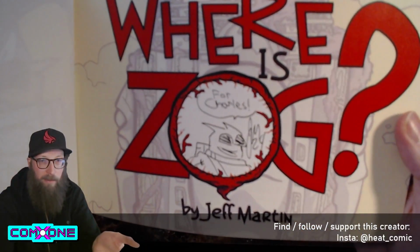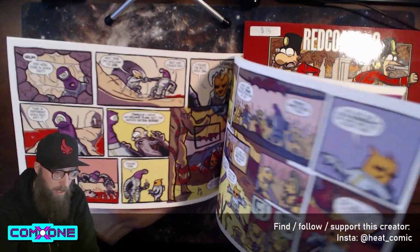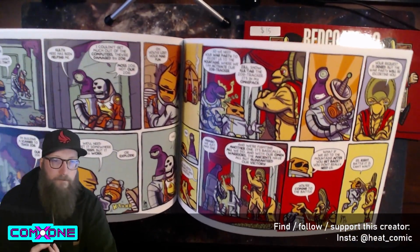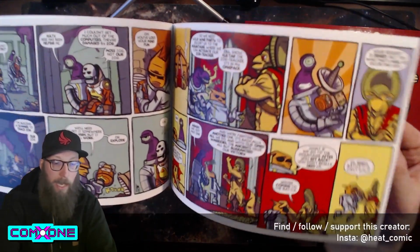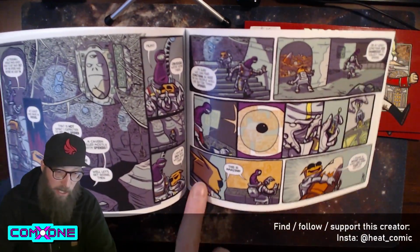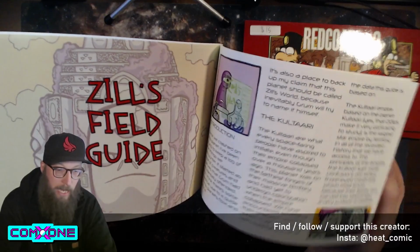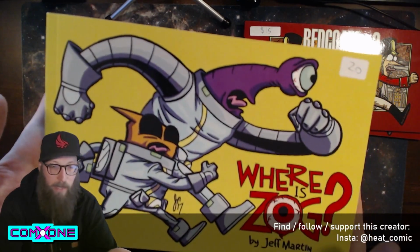I got another absolutely amazing sketch of Zog. So I was talking to Jeff about this, and he said, it's one of those things where this was back when you could get stuff serialized on online sites like Heavy Metal. And for Jeff, it was a great time that he actually took to learn to improve his skills in coloring, which is great because I look at a lot of my own work as exercises for me to improve my skills. So this is great. Where is Zog?